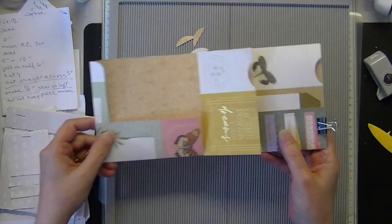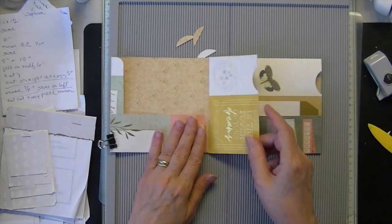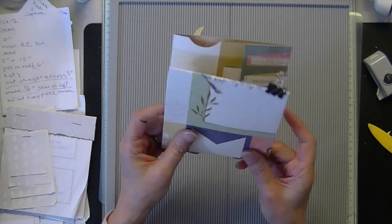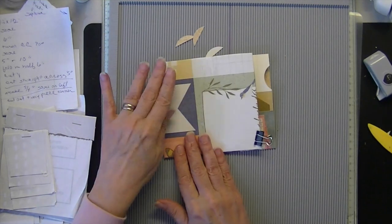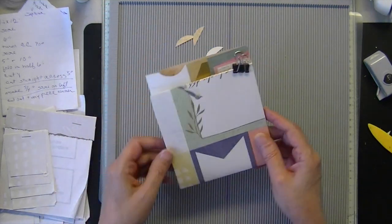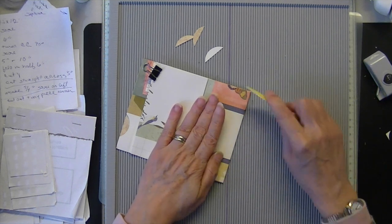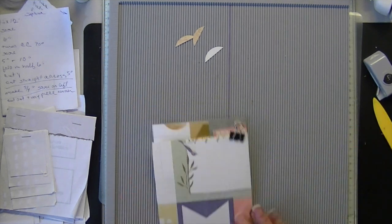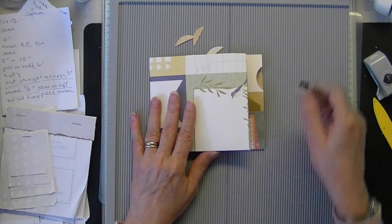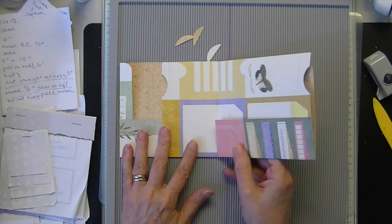Okay, so I do not have any ephemera from this paper pad. So I guess that turned out okay. I was worried about that little bird, but he's fine. If that bothers me, I'll just put something over him. So there is our little four pocket folder, and it's quite roomy.